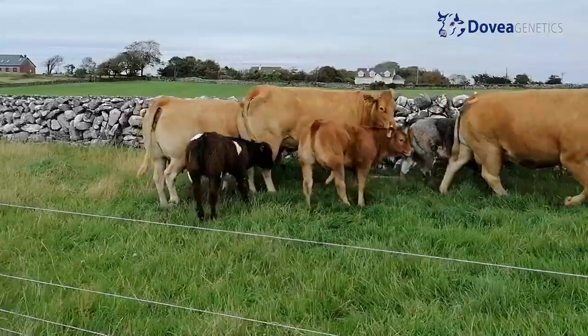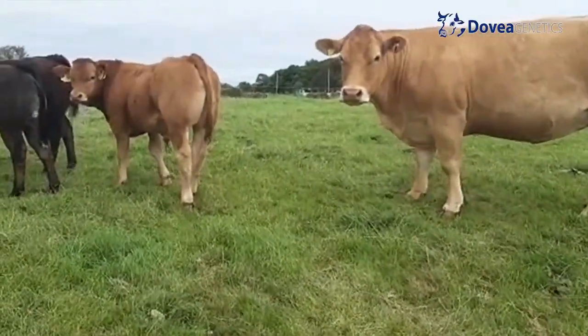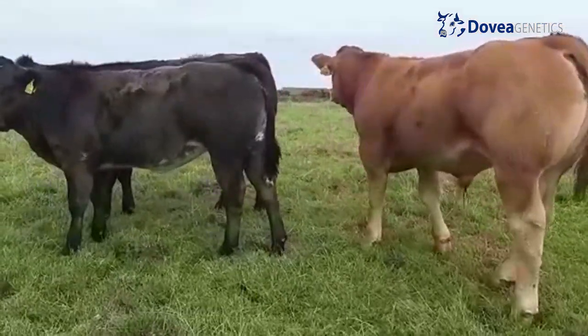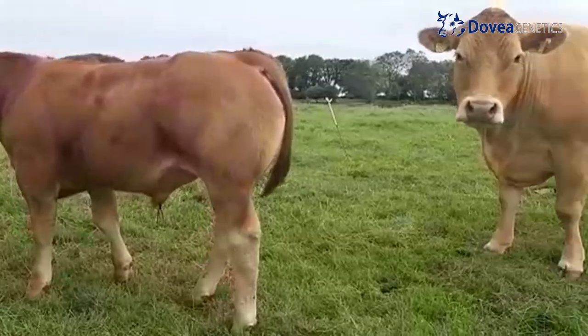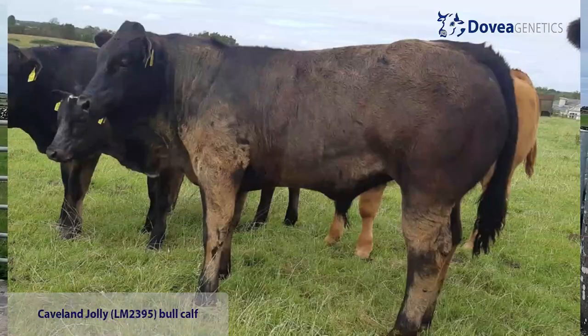I suppose we're going to see more cows in the field now, and Michael has used a lot of the bull Castleview Casino to try and improve his replacements. So you will see quite a few big powerful Casino cows and some young Casino calves.